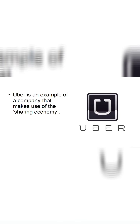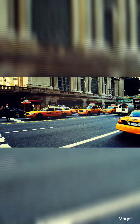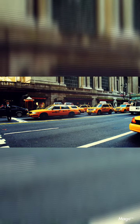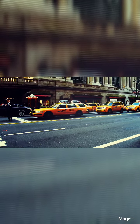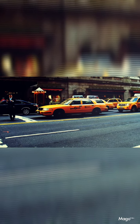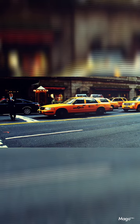2. Uber. Uber is an example of a company that makes use of the sharing economy. This is a taxi service that is run by its users. Rather than pay obscene amounts for a taxi, why not hire someone local who is happy to give you a lift for much less? It's no exaggeration to say that this is making massive waves in multiple industries.